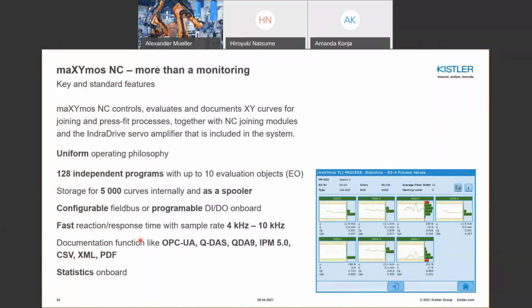Our device has 128 different programs which are completely independent, so you don't have to share things between programs. We have up to 10 evaluation objects for each program, and a completely different sequence for each program. So this really gives you high flexibility.